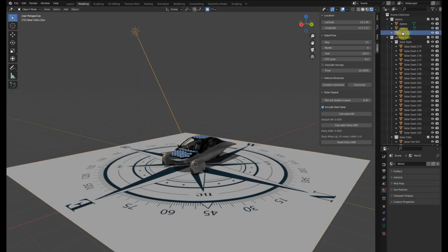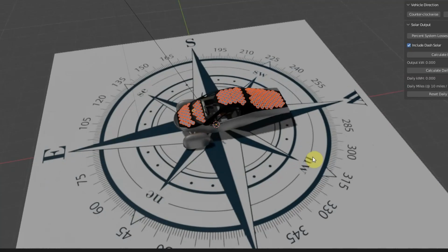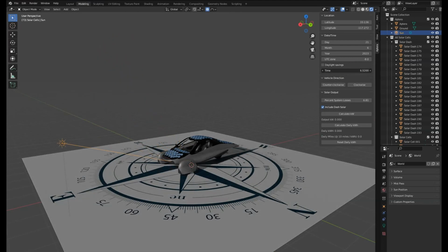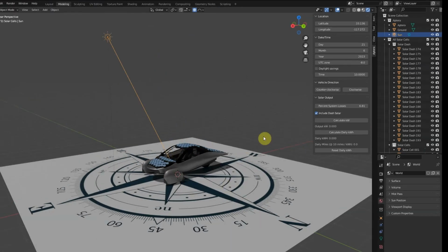On the very right side of the screen is an outline of all the objects used in the scene. You can see that aside from the Aptera itself, the ground, and the sun, each of the individual solar cells are its own object, all 193 of them. The position of the sun object is controlled by an add-on that comes shipped with Blender called Sun Position. This add-on positions the sun in the sky corresponding to the geographic location, date, and time that you enter. You can see that by changing the time of day, the sun moves across the horizon from east to west. You can also see that by changing the month of the year, the sun travels higher or lower on the horizon. Now let's go through the add-on controls.